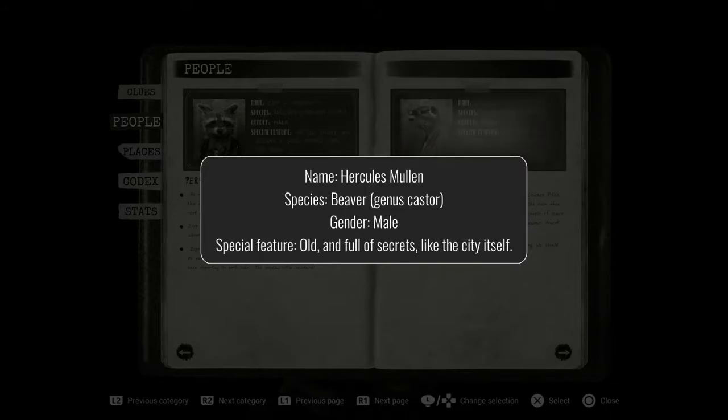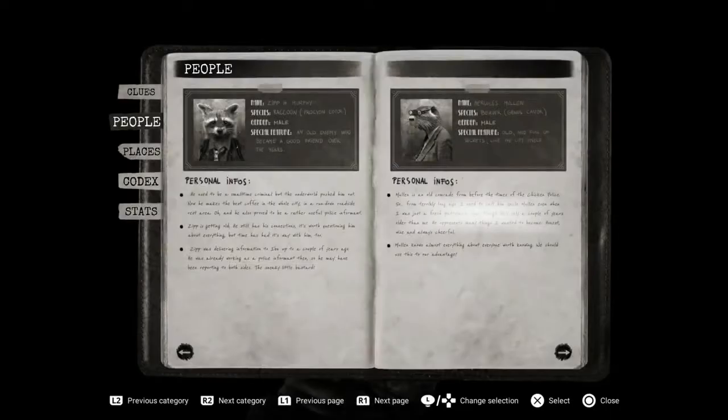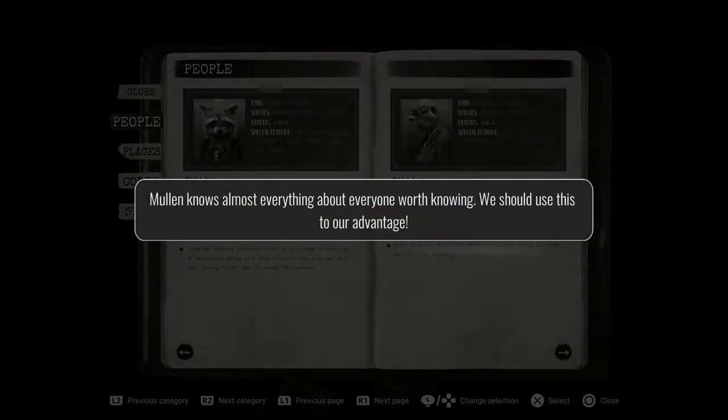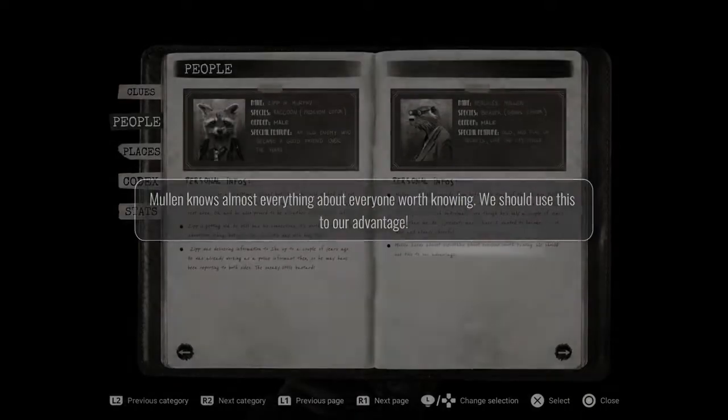Hercules Mullen is a beaver, old and full of secrets like the city itself. Mullen is an old comrade from before the times of the chicken police, so from terribly long ago. I used to call him Uncle Mullen even when I was just a fresh patrolman, even though he's only a couple of years older than me. He represents many things I wanted to become, honest, wise, and always cheerful. Mullen knows almost everything about everyone worth knowing. We should use this to our advantage.